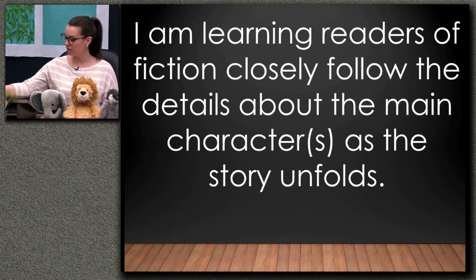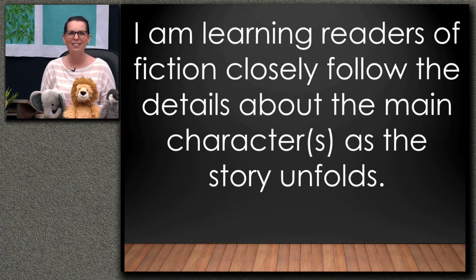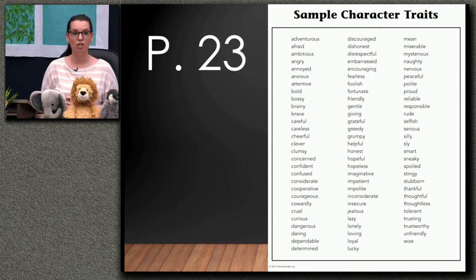And the characters are different, just like people, and they each have different personalities, character traits, and different things that they add to the story. In some stories, especially in fables, like we're going to read today, the characters are animals who act like humans or have the qualities or characteristics that you and I also could have. So in your ELA packet, we're going to use the list Sample of Character Traits. It's page 23 in your ELA packet. And we're going to read a fable today and think about how we would describe our characters based on the details that the author gives us.